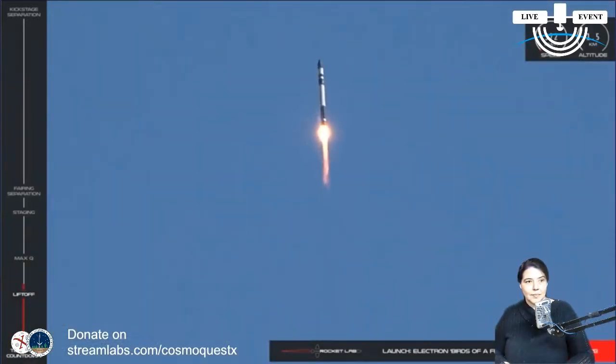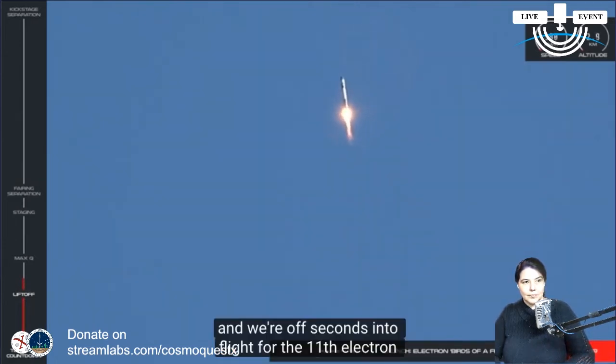And we're off the pad. We are T-plus 35 seconds into flight for the 11th Electron mission. In approximately 30 seconds, the rocket will reach the point of maximum aerodynamic pressure on its way to space. So let's listen in for the call from Mission Control.